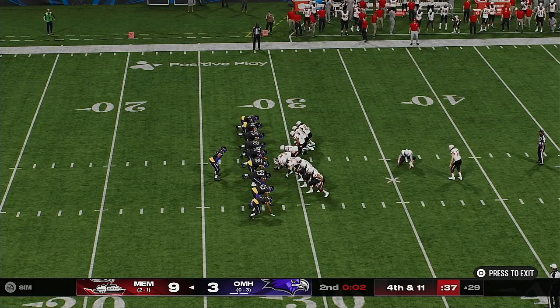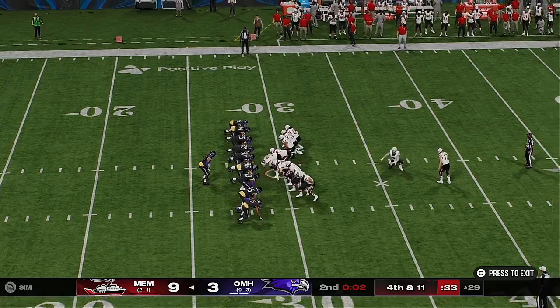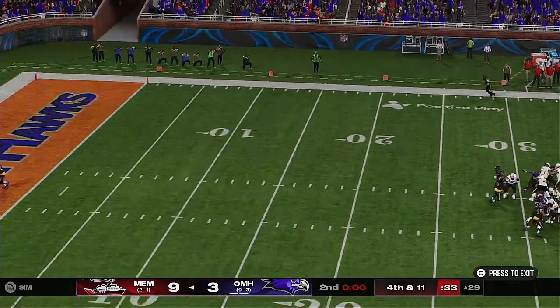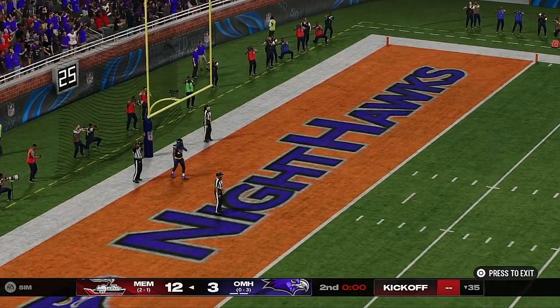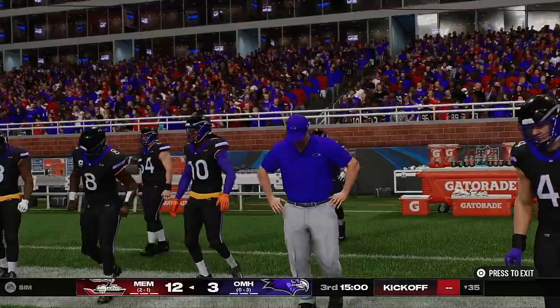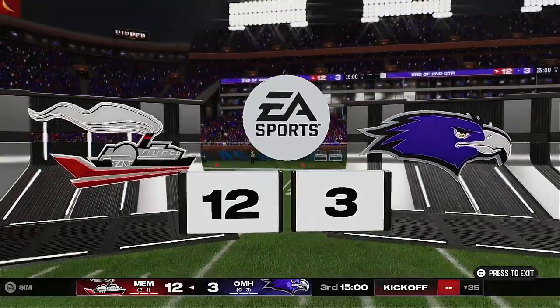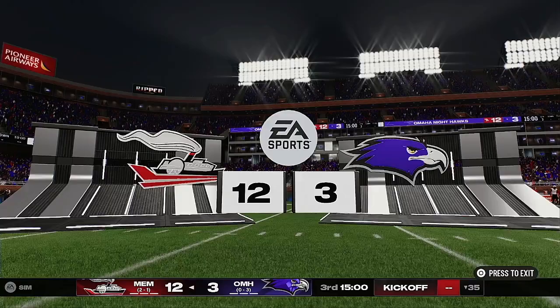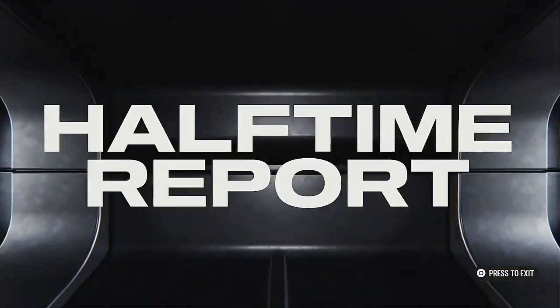So with 2 ticks left here in the half, on is the field goal unit. This one from 46 yards out. And this one looks good. It is good. Right down the pipe, and that will do it for this first half. So we come upon halftime with 9 points separating these two teams. As we send you to our EA studios in Orlando, here's Jonathan Coachman with our EA Sports Halftime Report.